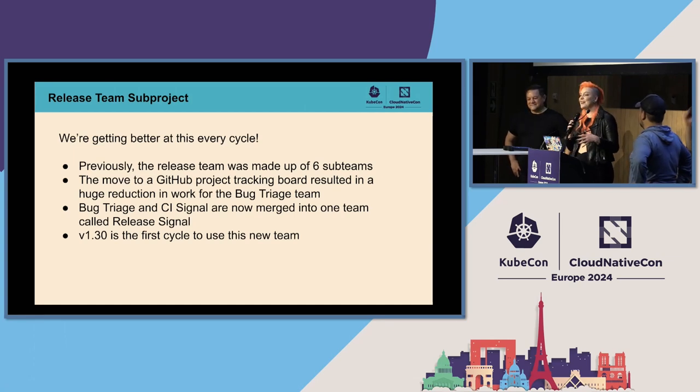So, the release team changes a lot over time, and we're getting better at it every cycle. Every cycle, something goes wrong, and we fix it in the next one. Previously, until this current release, version 130, the release team was made up of 6 subteams. But when we moved all of our internal planning and project management to GitHub project boards, it reduced the workload for the bug triage team so severely that they had almost nothing to do. So we decided to merge them with the CI signal team into the new release signal team, which is going pretty well. It's a little bit stressful because that is a team that is busy the entire cycle. They always have something to do, but it is better than having one team doing nothing for the whole release. We consider ourselves to be doing a good job when we manage to automate a team out of existence. This is the second time we've done it, I think. So we're pretty proud of that one.